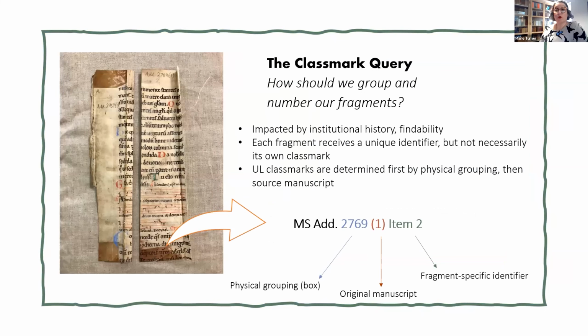As fragments move out of the hidden corners of our institutions and into the spotlight, one of the core queries we face is how to group and organize them. And it appears to be a pretty straightforward question. If, as I just said, each fragment is an epistemological whole, then surely each fragment should receive its own class mark, the same way a newly acquired codex would. For us, however, it's complicated by that messy institutional history that I spoke about earlier. Our fragments were previously grouped, often completely arbitrarily, under a number of additional class marks. Some were then numbered individually and partially described. A handful are even significant enough to have literature that cites these existing class marks.